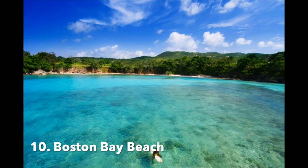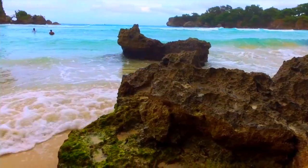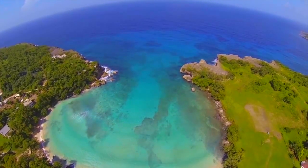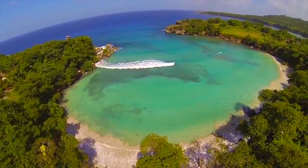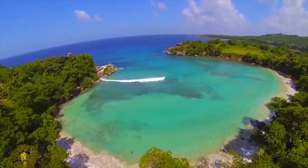Number 10. Boston Bay Beach. Boston Bay, or Boston Beach, is one of the most fun, unique beaches in the Port Antonio area. A small cove nestled in between cliffs, it is the island's only surfable waters, as you can rent surfboards or other water equipment, as well as lessons available for surfing and snorkeling. Also on location are numerous jerk pits and bars.